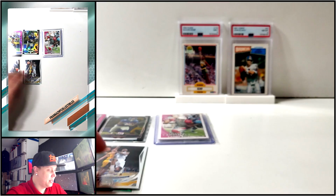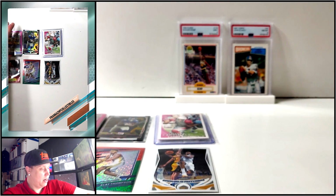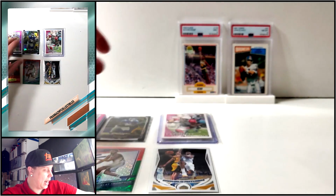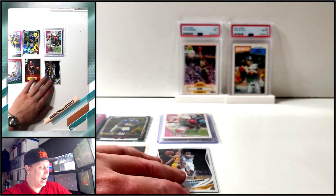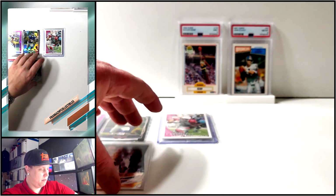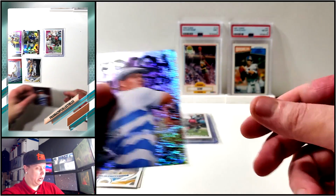Very nice. How am I sorting this here? Optic, chrome, packs. Optic, let's just say tops. And then random. All right.